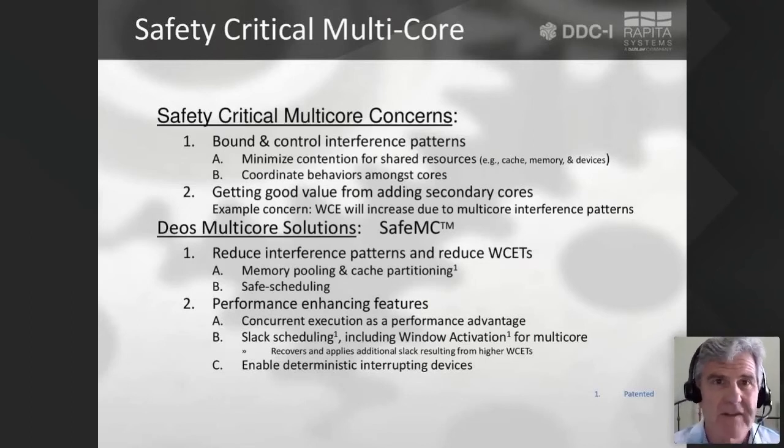Simply eliminating or bounding interference is definitely not sufficient. The result has to perform at least as well as a single core solution. And ideally, if you're using multi-core, it's got to perform better than a single core solution. A combination of space and time partitioning mechanisms will be needed to address the various interference and performance issues. And safety nets as a last resort will be needed as well.